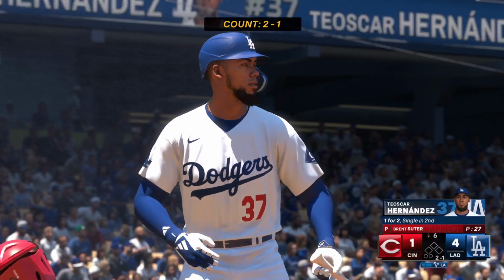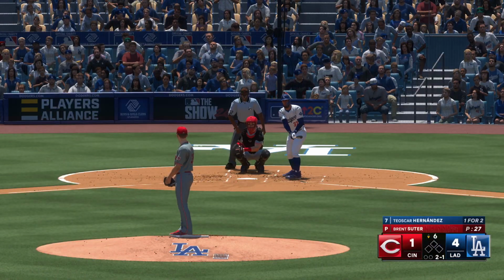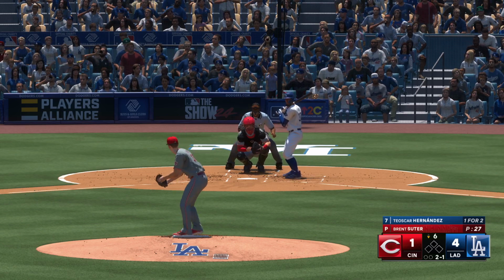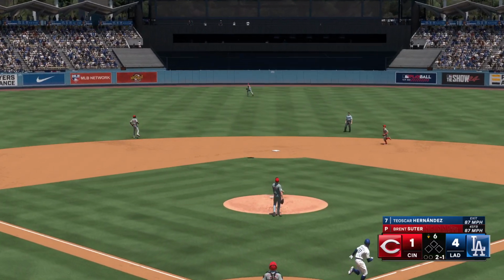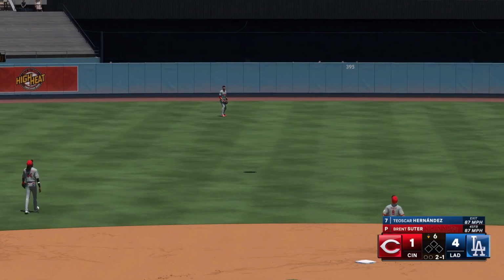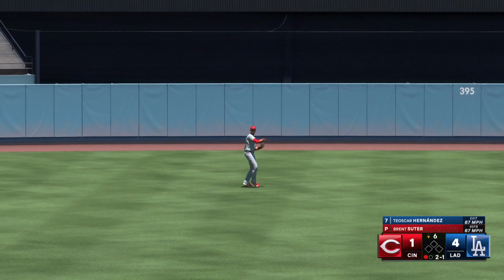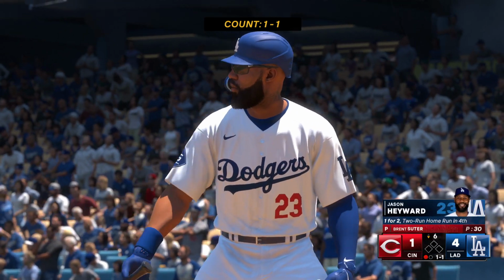Back here at Dodger Stadium. Bottom of the 6th inning. And at the plate for the Dodgers, Teoscar Hernandez. And he deals. That's towards center. Benson makes the grab. 1 down. And next for L.A., Jason Heyward.